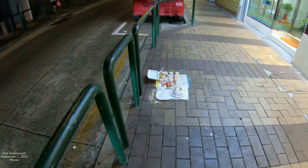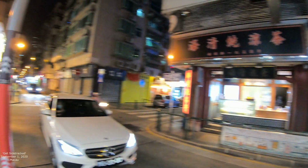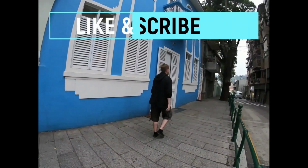And kind of Hungry Ghost, so they have lots of these shrines too. Okay. So I guess we'll end it right there.